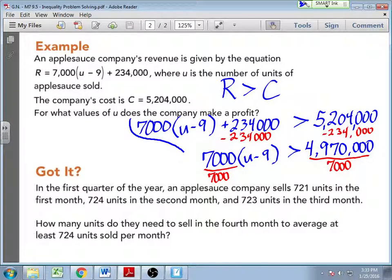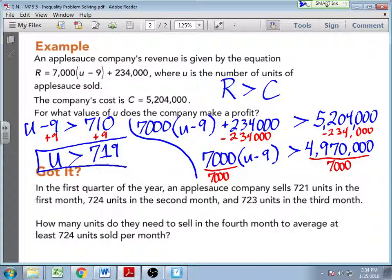That'll give me U minus 9 is greater than 710. Now what do I do on both sides to get the U by itself, Colin? Add 9, because we want to undo that subtraction. When we add 9 to both sides, U will be greater than 719. So they need to sell at least 719 units in the year to make any profit. So unit 720 is the first money they actually make.